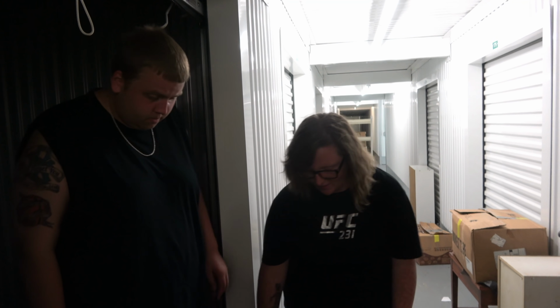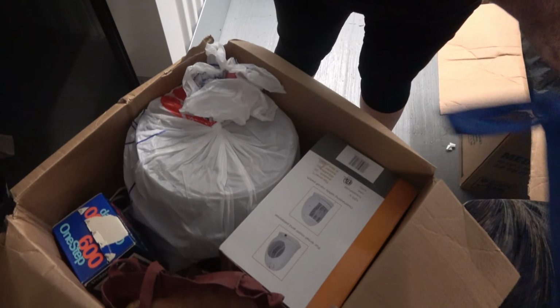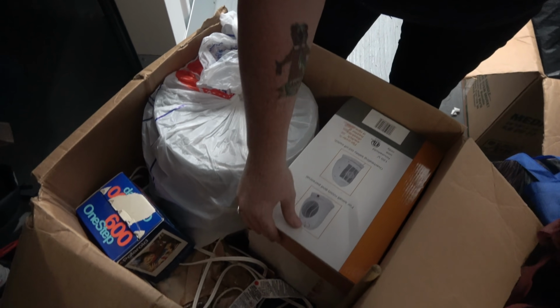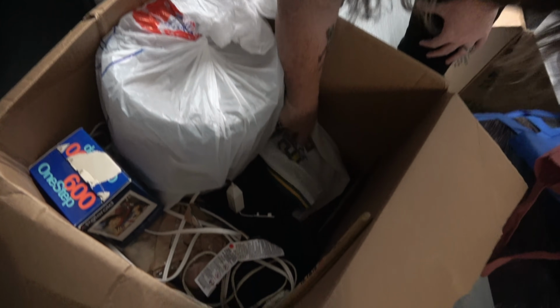Alright guys, we have this next box pulled out. Let's see what we got. Nothing. We have bags. That's literally full of bags. This is a bear. Heat wave, portable fan heater. Might go for like $5. Is it a Celtics jersey? These are paint shorts. Never mind.